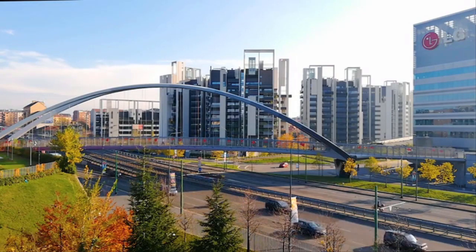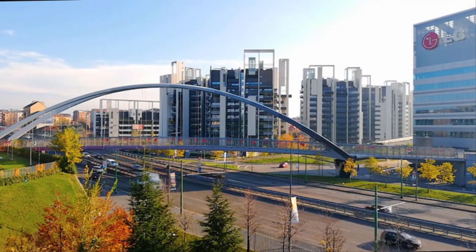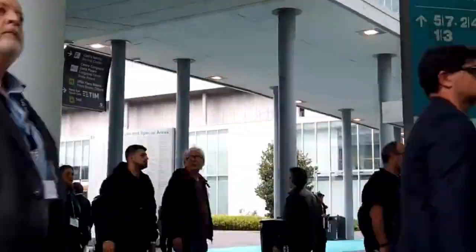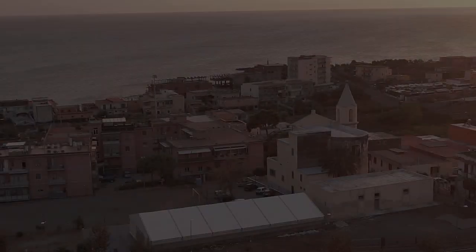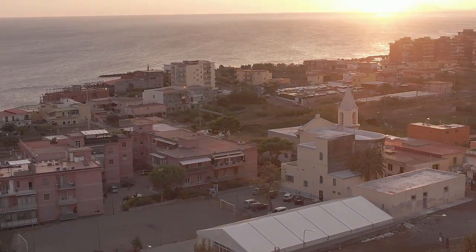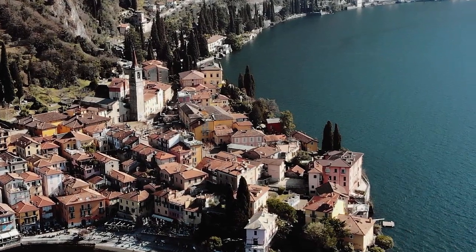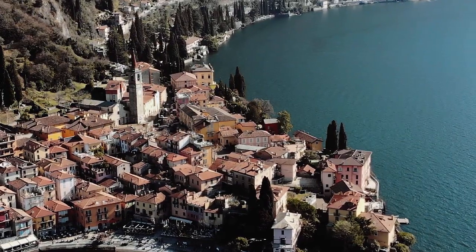It is also important to note that the seasonal work visa program in Italy is designed to address labor shortages in specific industries, such as agriculture and tourism. So if you have skills and experience in these industries, your chances of obtaining a seasonal work visa may be higher. Additionally, meeting all the eligibility requirements and providing all the necessary documentation will increase your chances of being approved for a seasonal work visa in Italy.